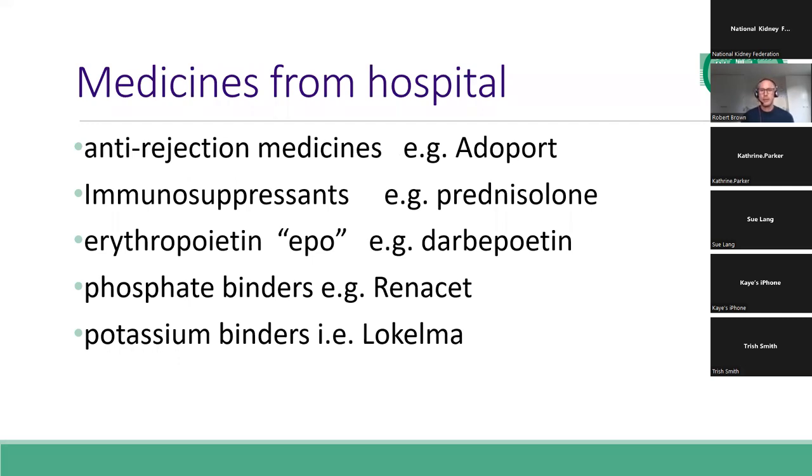Kathrine mentioned that we'd talk about which medicines are usually prescribed by your hospital specialist. Often that means traditionally you'd also have picked them up from hospital as well, although in the last probably 10, 15 years, something called home care or home deliveries has become a lot more common around the country for these specialist medicines that are also prescribed by your hospital. In that group, it's often the anti-rejection medicines. If you've had a kidney transplant, things like Adoport or tacrolimus, immunosuppression medicines. If you've got autoimmune kidney disease or a transplant, things like prednisolone or azathioprine.